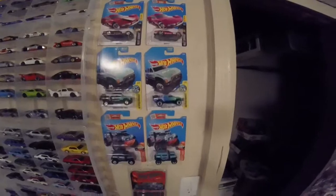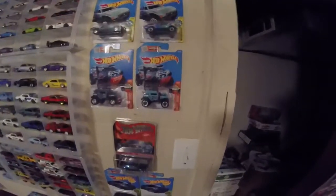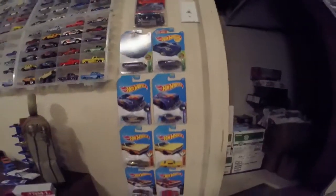Hope you guys can see this. It is a little dark in here. I need to add some more lights, some more lamps in here to get it a little brighter. But there's all our Supers right there.